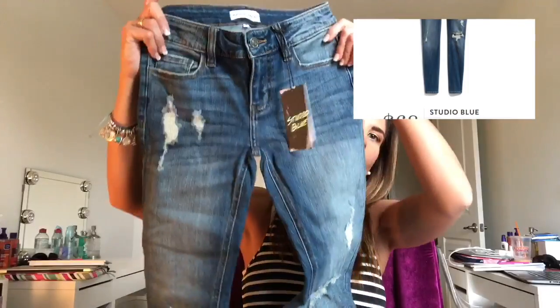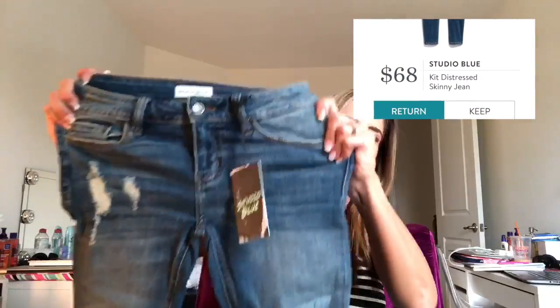So the first item I have here are these jeans. They're really cute. I absolutely love them. I hope they fit. They're stretchy. They are Studio Blue knit distressed skinny jeans in size 0, and they are $68.